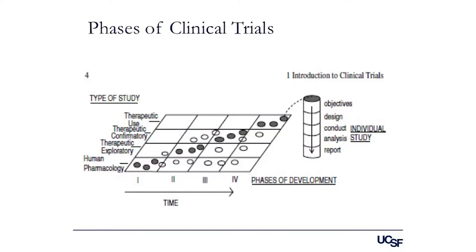And here you see on the bottom, clinical trials come in different phases. There's phase 1, 2, 3, and 4. And on the left side up here is what these different phases of the clinical trials are trying to address. So for example, in phase 1, you're really just looking at pharmacology, or how the drug interacts in your body, how your body processes the drug.